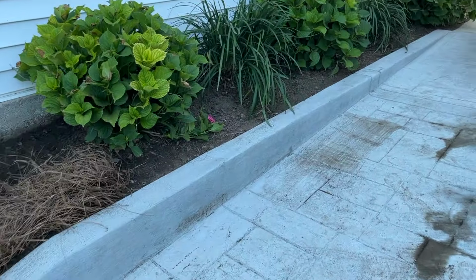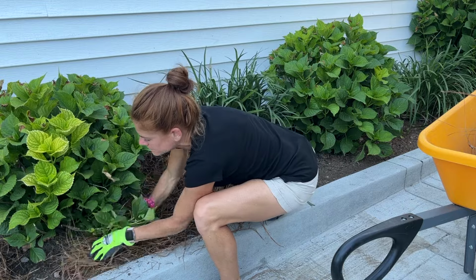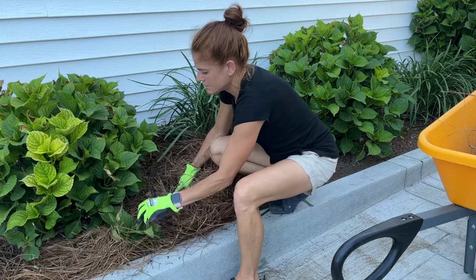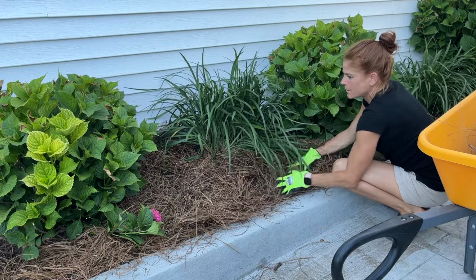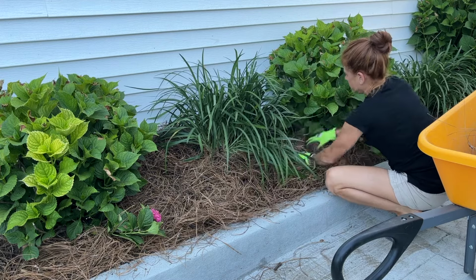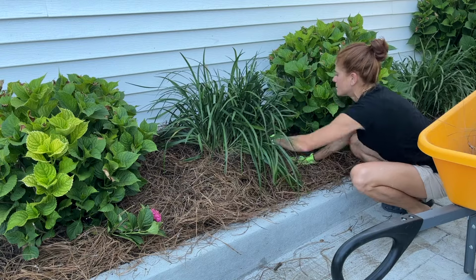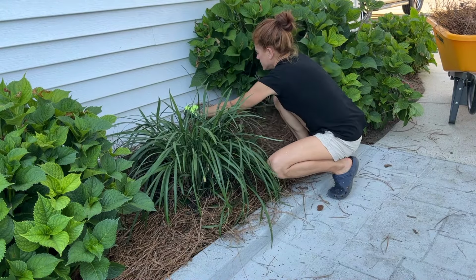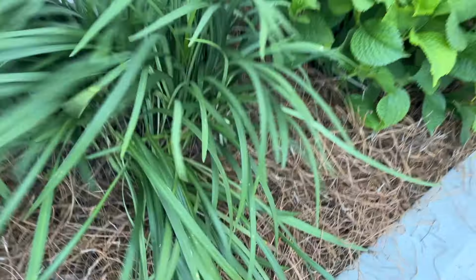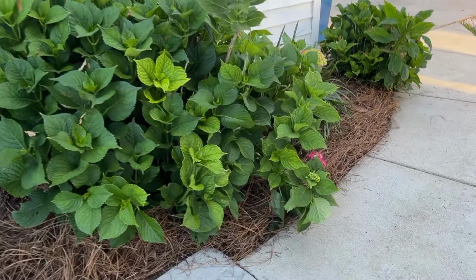So now I'm gonna put this mulch down and be done with this area. You can help, P. So I'm just gonna water this down, let the rain water it down eventually, and then it'll flatten out and look a lot better, but I think it looks pretty good. Better than it did before, that's for sure.